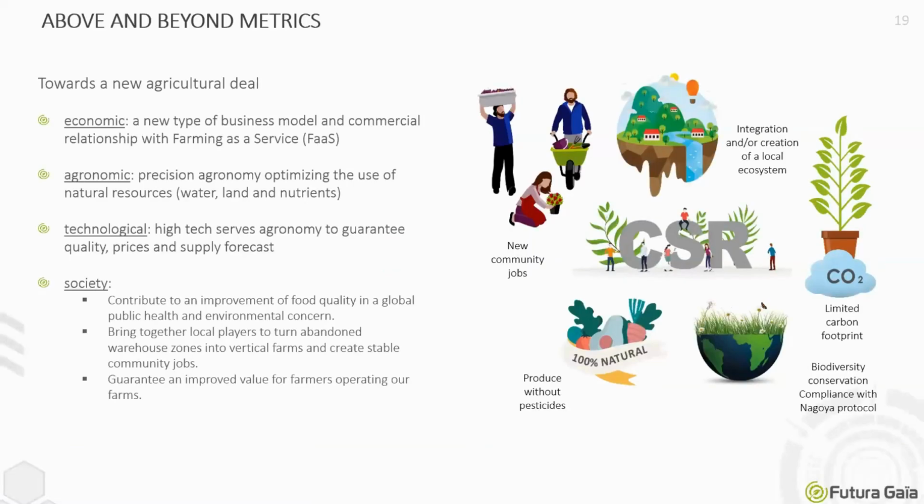So yeah, sustainability goes above and beyond metrics, because sustainability covers the economic, agronomic and technological parts, and also society. So as a company, we also have to create jobs, and that's really important. We talk about robotization, but we also have to create new jobs, and that's really important as a company. So we try to focus on that too.